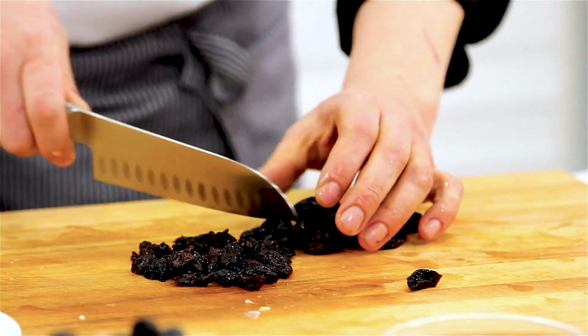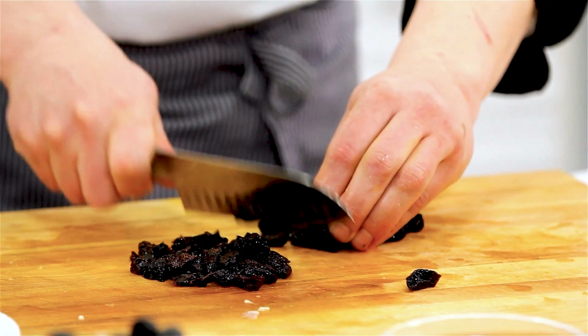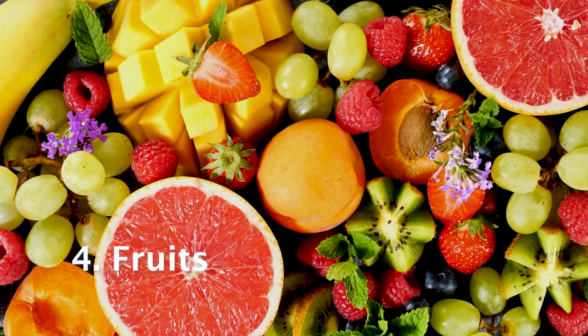If you do not have prunes, you can also take dry figs that are soaked in water. Prunes are known to have a low glycemic index and are not known to cause spikes in the blood sugar. Of course, you need to have a grip on how much you're going to take. Food number 4 are fruits.